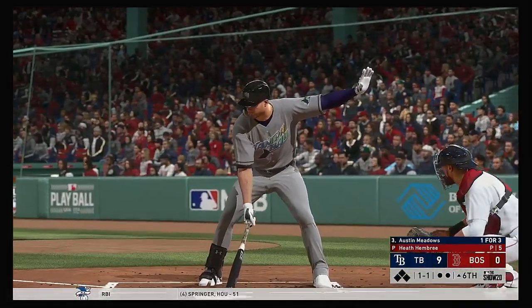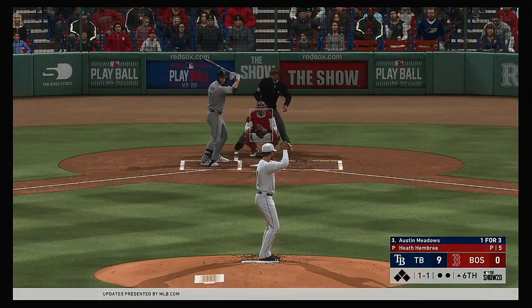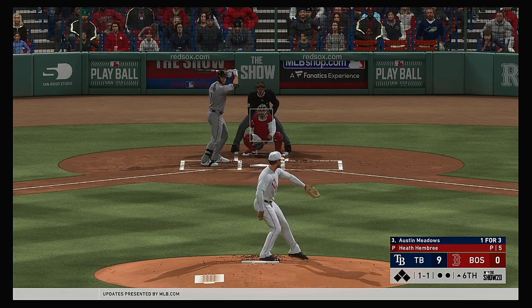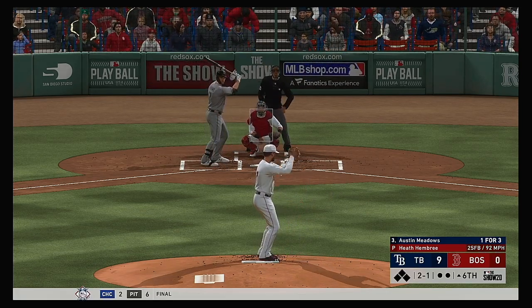New inning set to get underway. Settling in now, Austin Meadows. He's working on a 1-for-3 thus far. Here it comes on 1-1. Fastball misses in the dirt as he tried to get him to chase the low one.